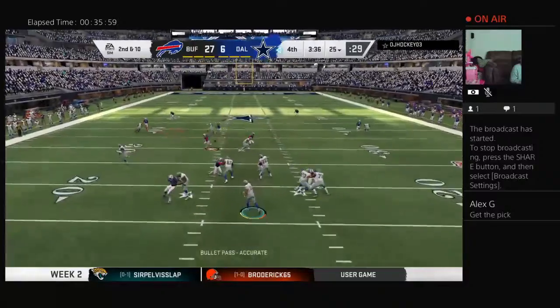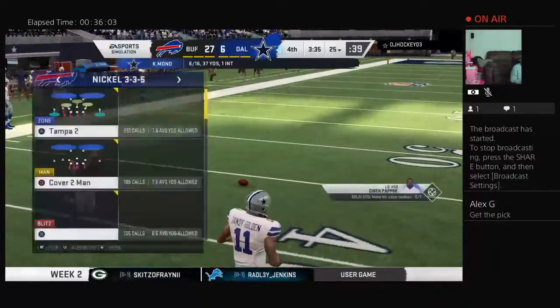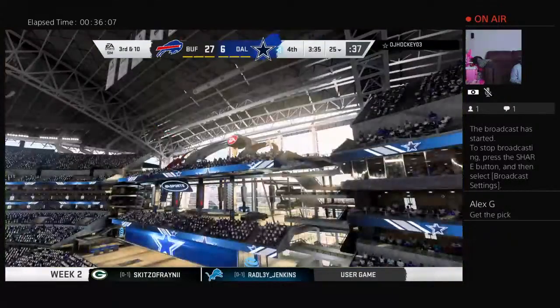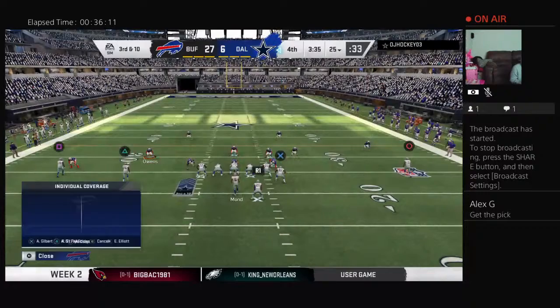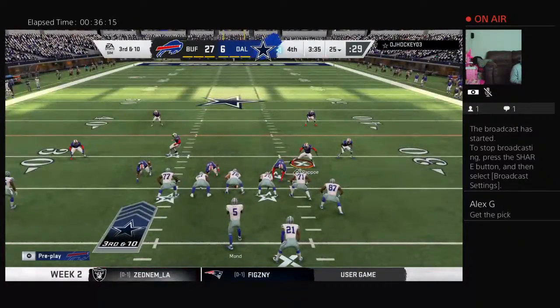Back to throw now on 2nd and 10. And that'll be incomplete. Took a pretty good shot as he tried to pull that one in. Couldn't hang on. 3rd down. The Cowboys on 3rd down, they're hitting at just 30%, 3 for 10. This is 3rd and 10. It's going to be a long day.